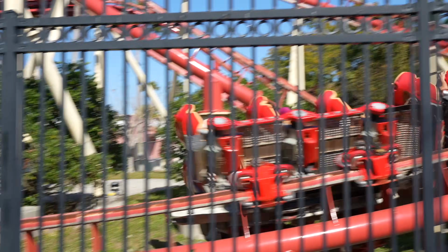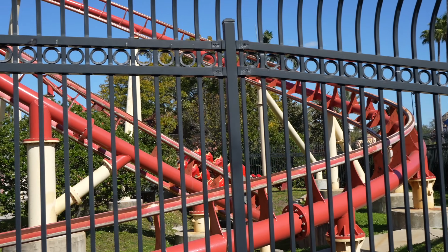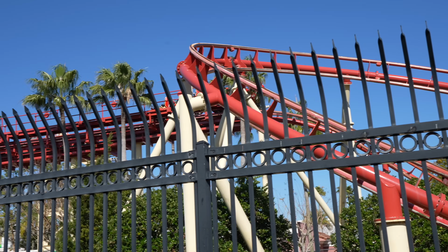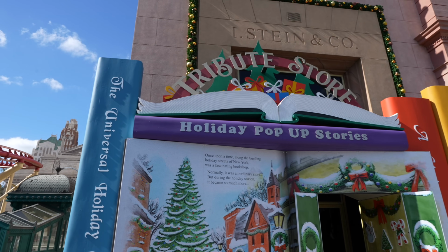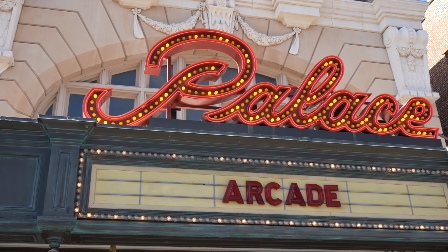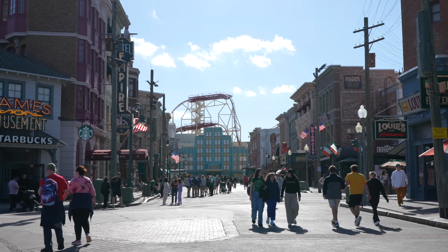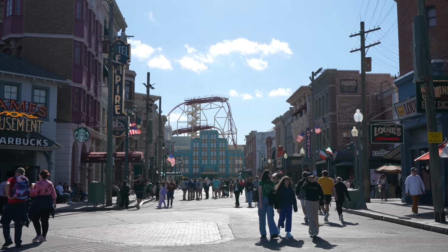Not too long ago we were in Hollywood, but now we are back on my home turf. It has been such a long time since I have set foot inside Universal Studios, and I am so sorry about that. The holidays were just way too crazy for us to make it out to the parks over here in Orlando last year, but we are here today and we have a lot of updates to get to, starting with our walk into City Walk. Let's go ahead and pick things up over there.